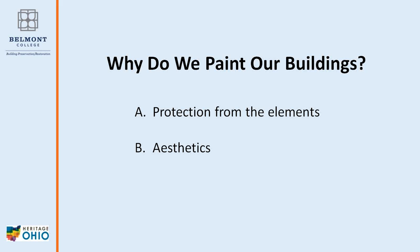The second purpose is aesthetics. We can certainly add color to that paint film, and that is one of the main ways that we can introduce color into our buildings. The point right here is you have to be aware of local preservation ordinances when it comes to color. You want to check to make sure that the colors that you want to paint the building are certainly allowable by the local ordinance, and we'll talk a little bit more about that today.